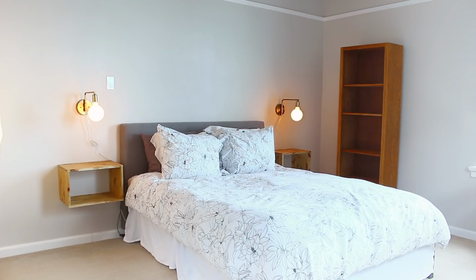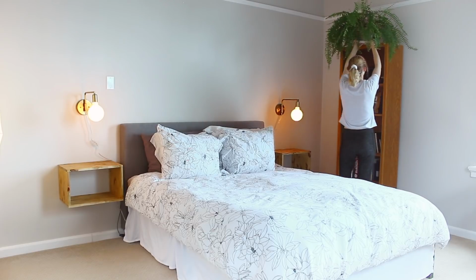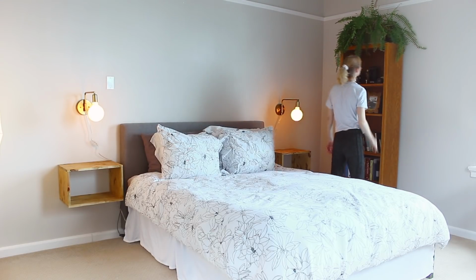Lastly, on this side of the room, we have this wonderful bookcase that my parents generously let me take from their home. Originally, I thought I was gonna want to paint this bookcase a solid color, but it turns out the 70s are back. Inside the bookcase, you have all of the normal bookcase things, such as books, vintage cameras, a photo of you and your significant other, and a giant fern.